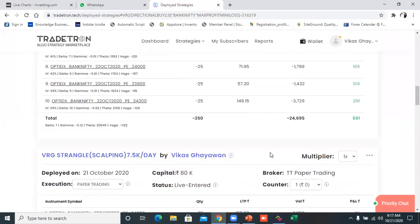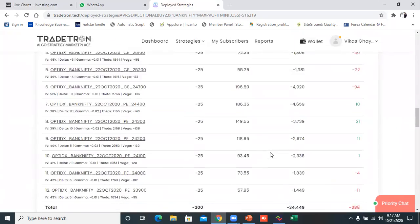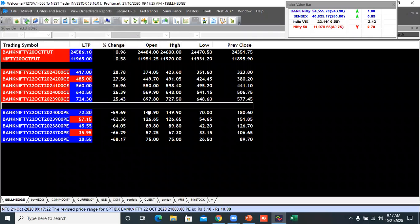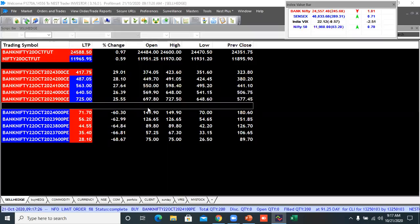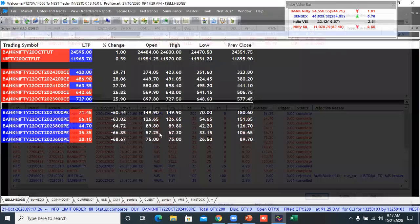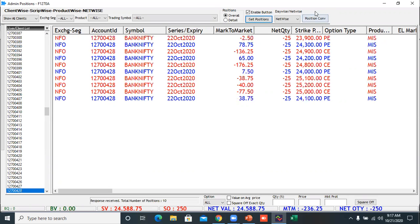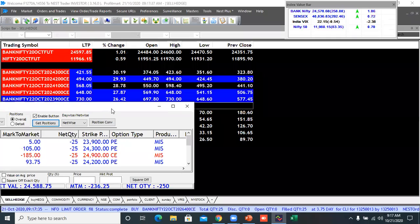Also, you can real trade. So some position might be there. We just check it. You can check here. Somebody has taken this position.